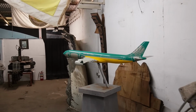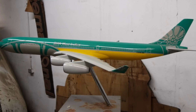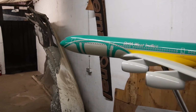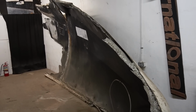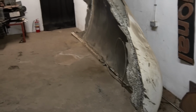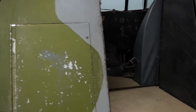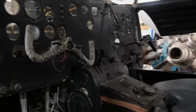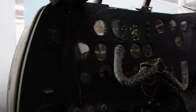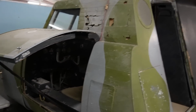Now this is the BWIA plane, the A340-300 that they would have had outside the museum. We'll take a walk in this in a little bit. I think this is part of the plane here, the old part of the plane. Oh, this is cool. So I'll take a side view here inside the plane and this part of the plane itself. That's kind of cool, man.